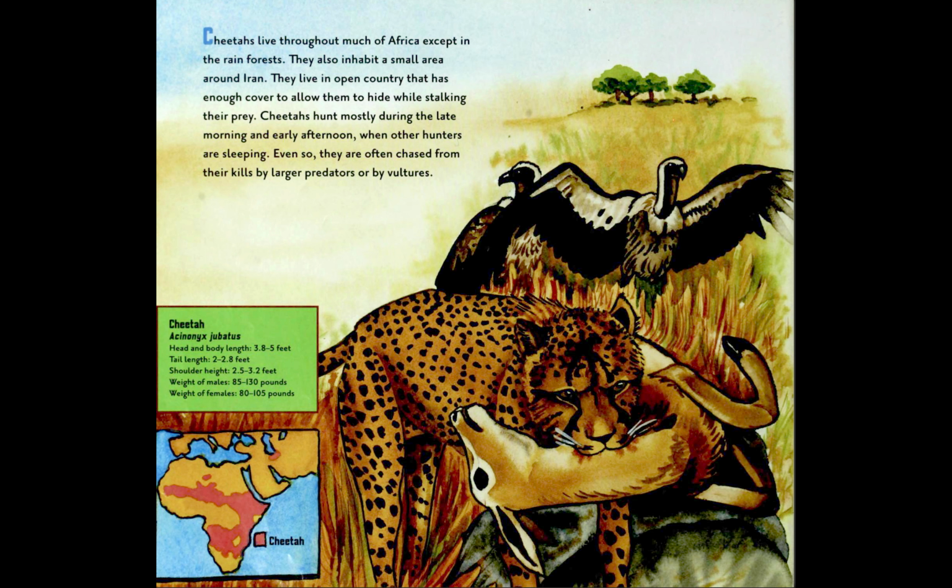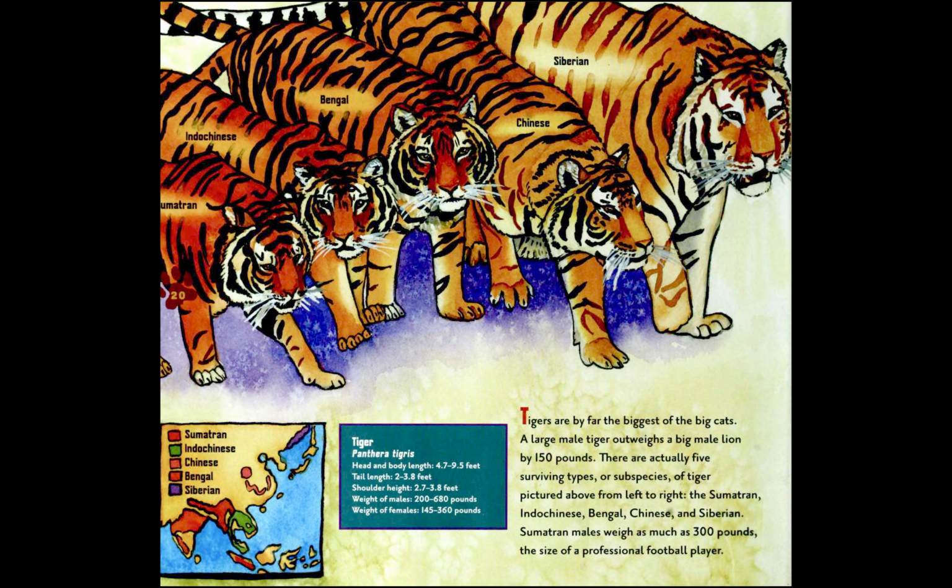Tiger. Head and body length 4.7 to 9.5 feet. Tail length 2 to 3.8 feet. Shoulder height 2.7 to 3.8 feet. Weight of males 200 to 680 pounds. Weight of females 145 to 360 pounds.